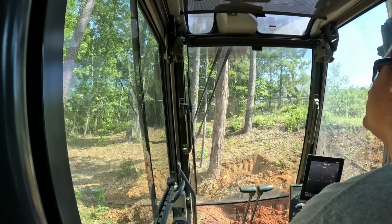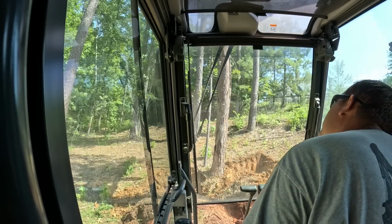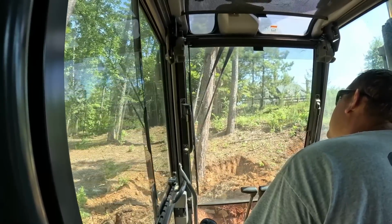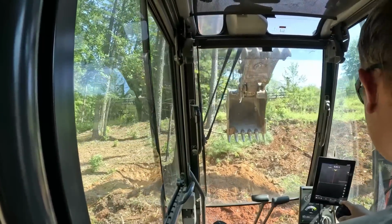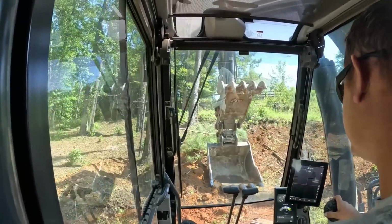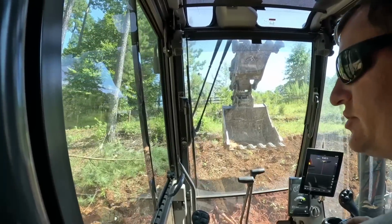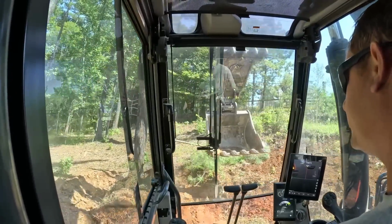Come on. Oh, it's breaking. This whole working on hillsides with rock. Different. Definitely more of a challenge. It doesn't look like much of a hillside, but it is.